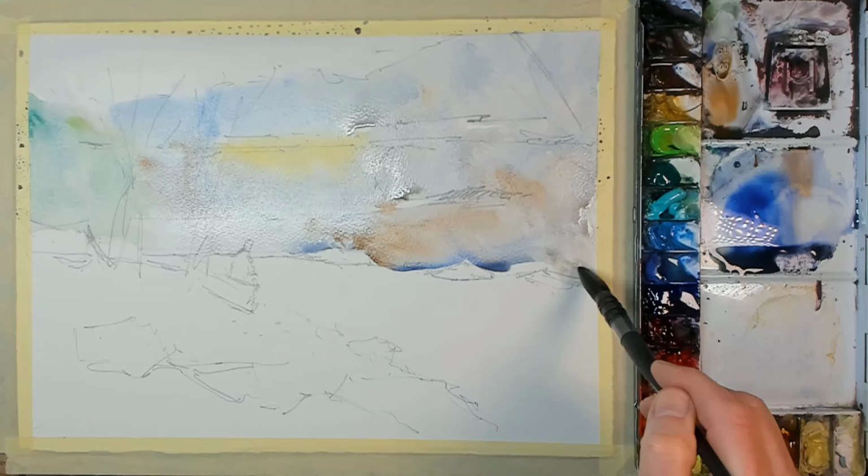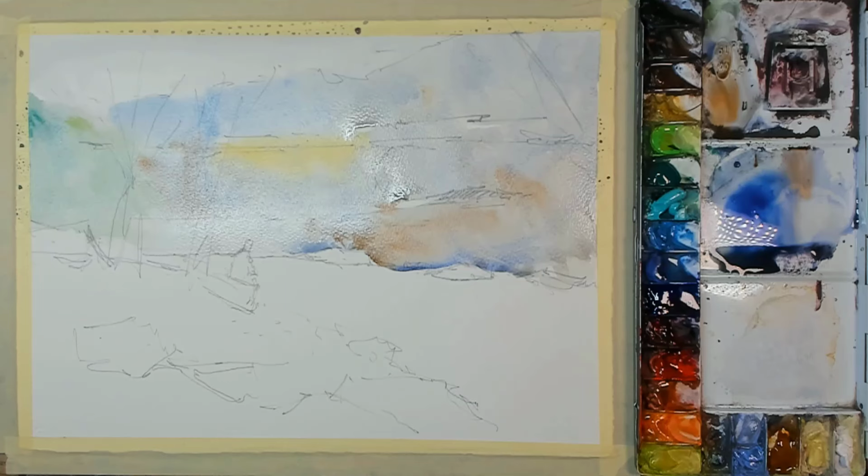The brush I'm using is a Tintoretto mop brush. And I really like these brushes. They're very durable. As a quill brush, as a mop brush, it holds a lot of water as well. You get a good point, and the point lasts quite a long time on these brushes. And this is their 1407 series, and it's a size 6 mop brush.